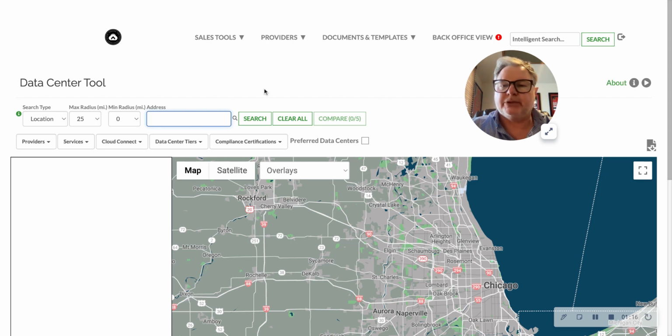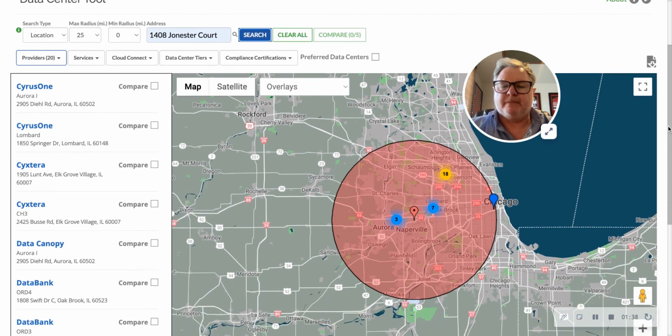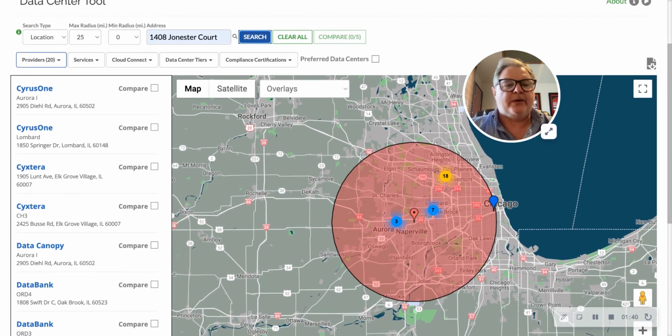First and foremost, I am going to choose an address. I live out in Naperville, which is a western suburb of Chicago, and there are a couple of big data centers right in my backyard. I can put in any address globally, punch it in there, and I'm going to immediately get a heat map and see the data centers that are in my vicinity.